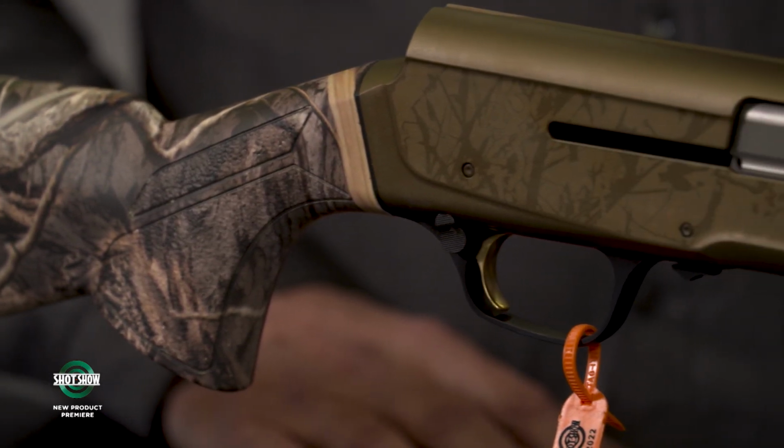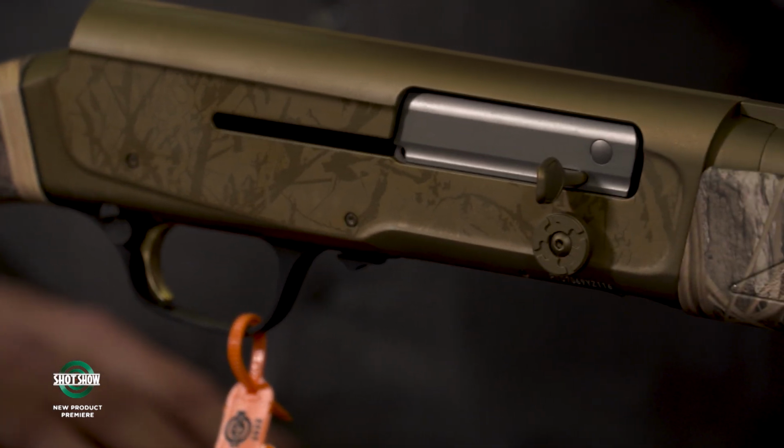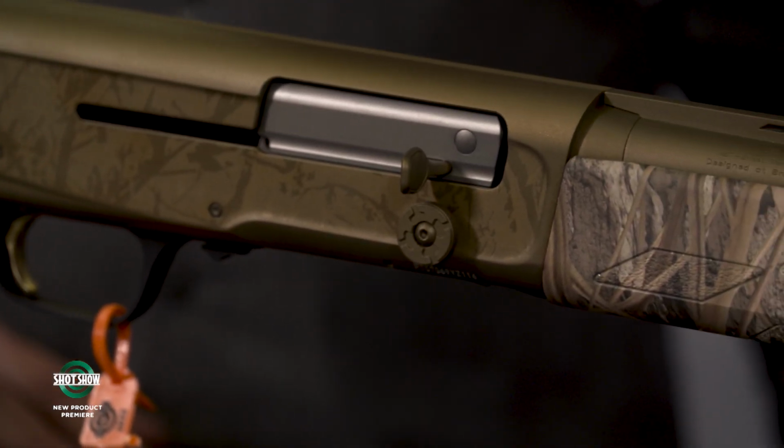So it's a true composite stock, camo finishes. We do it in full camo as well as the Wicked Wing versions, which are the Cerakote barrel and receiver.